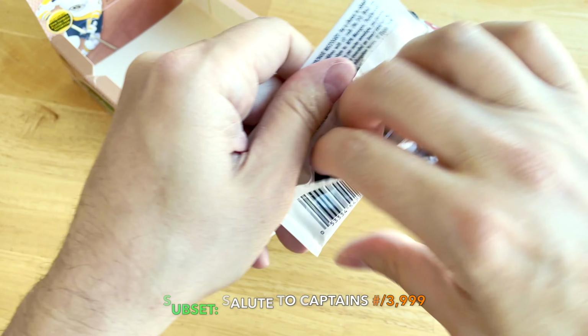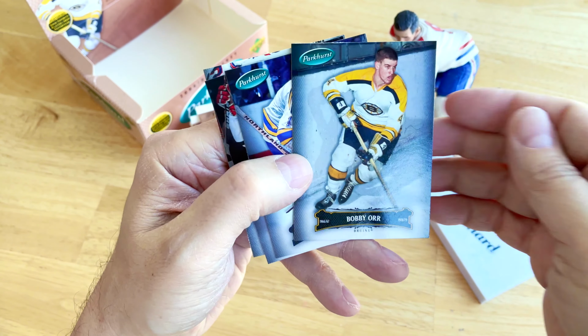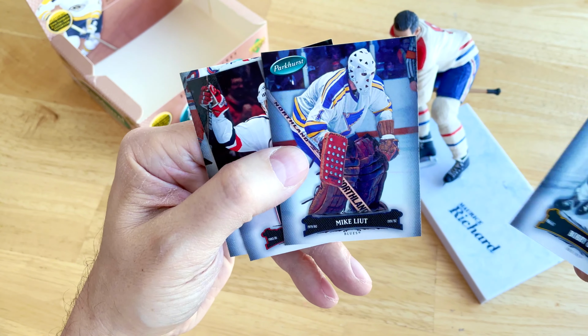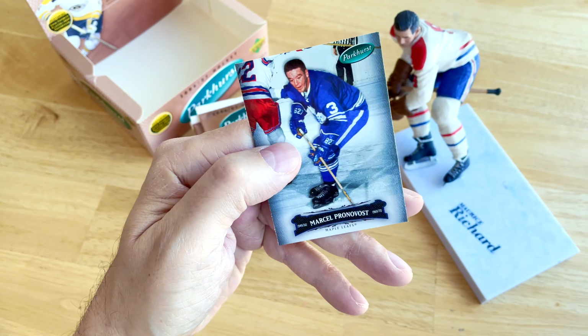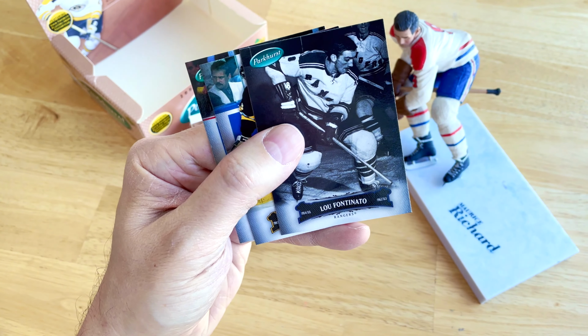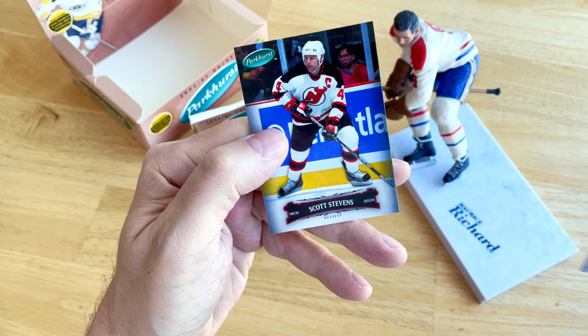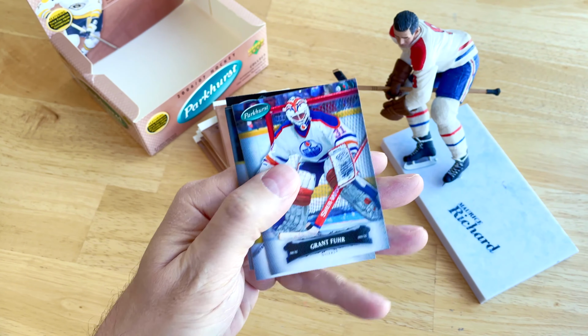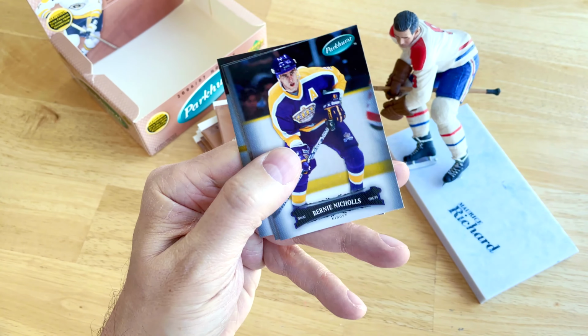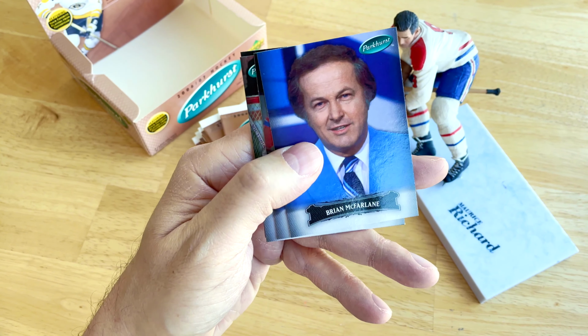So the benefit of the hobby boxes is you receive 4 autos, not just one. There's the Bobby Orr, there's the one to hit. Mike Liut, Aaron Broten, and Pronovost. Dale Hunter, Lou Fontinato, I think he played on the Habs, didn't he? Cam Neely and Scott Stevens. There's Grant Fuhr, nice. Bernie Nicholls, Milt Schmidt, and Jacques Lemaire. Look at that, Brian McFarlane.